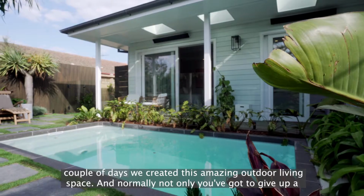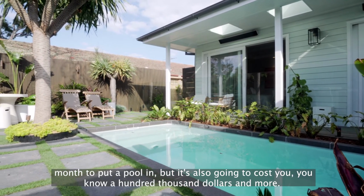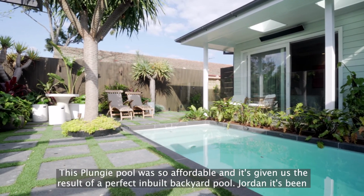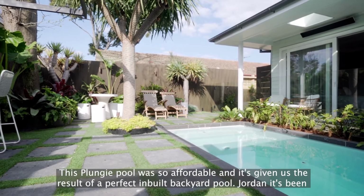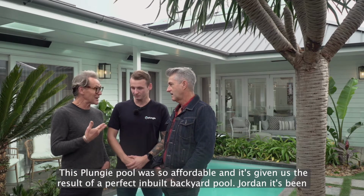And normally, not only are you going to give up a month to put a pool in, but it's also going to cost you $100,000 and more. This Plungie pool was so affordable, and it's given us the result of a perfect inbuilt backyard pool.